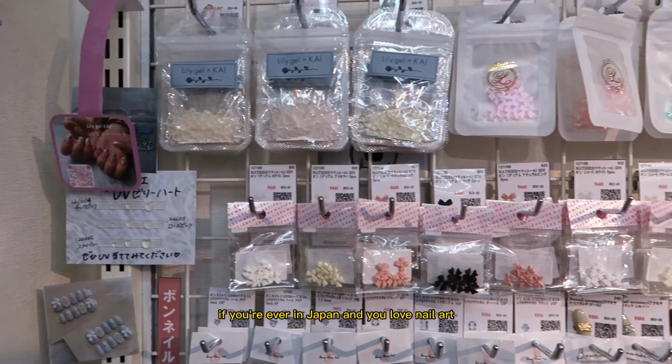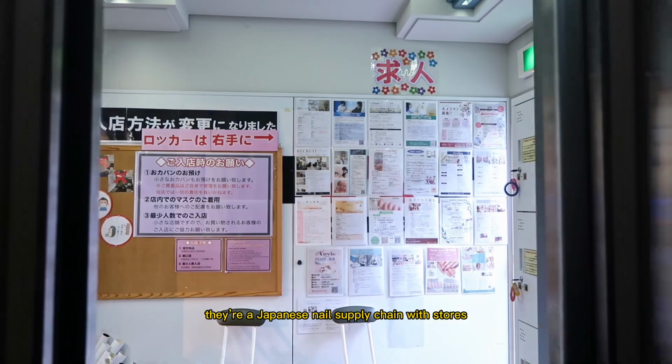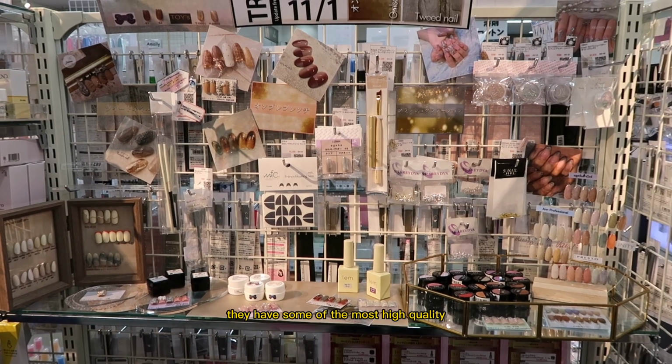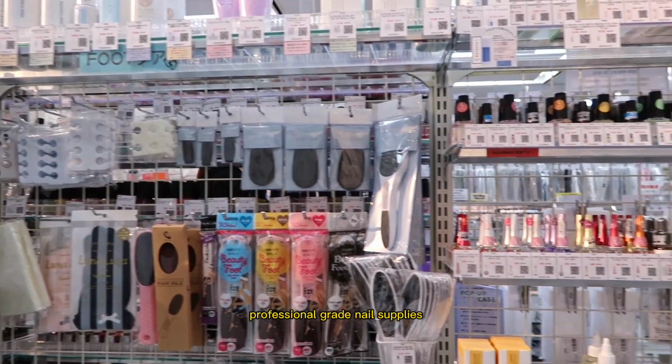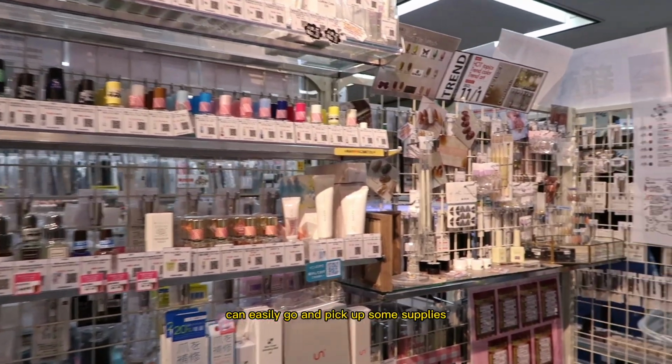If you're ever in Japan and you love nail art, you have to visit Nail TAT. They're a Japanese nail supply chain with stores all over Japan, and if you know anything about Japanese nail art, you know they have some of the most high quality polishes and tools. Not only does Nail TAT sell professional grade nail supplies, it's open to the public so anyone like you and I can easily go and pick up some supplies.